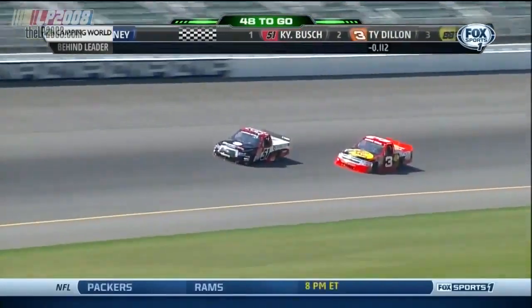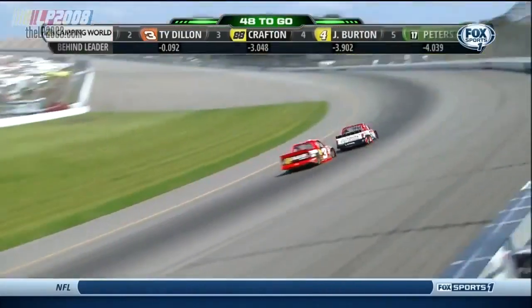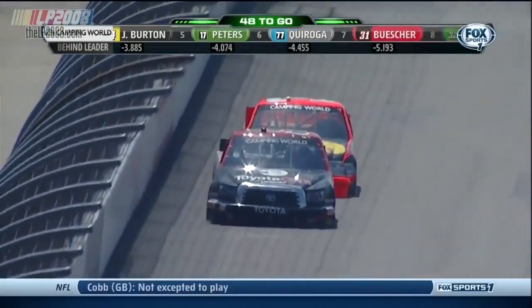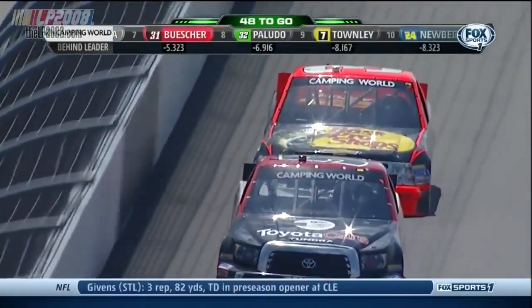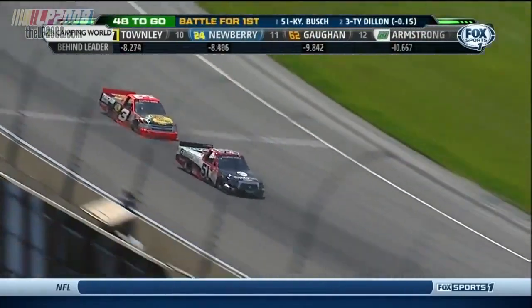Ty Dillon came onto pit road on lap 26. So Kyle Busch will have to make his way to pit road quite a bit sooner than the 3 of Ty Dillon. That's that differing strategy that we saw earlier. A lot of trucks pitted, some didn't. The first 6, I think, stayed on the track, and so we're going to see a lot of trucks coming to pit road now.